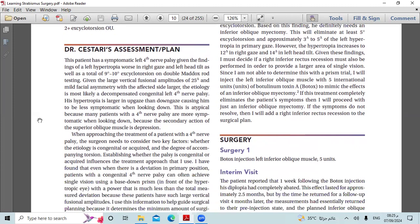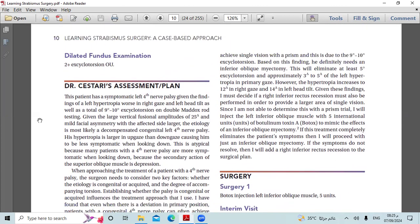Dr. Muhammad, do you want to add anything here about his assessment and plan before we go to the surgery? No, but actually in our practice, we don't use Botox. Another thing, Botox is prescribed also in rectus muscle, not in oblique muscle. This is in our practice.